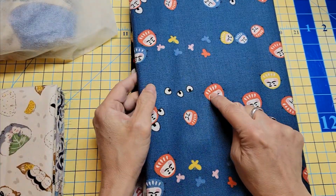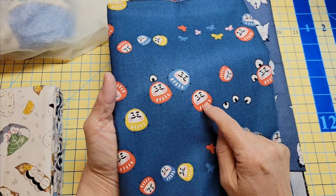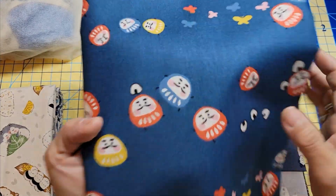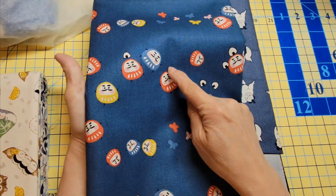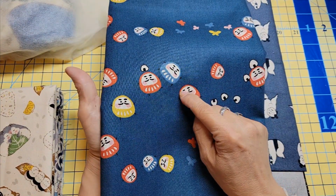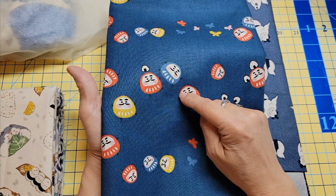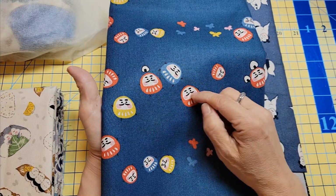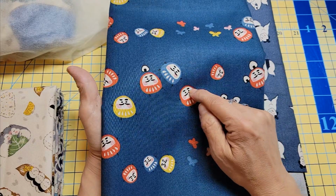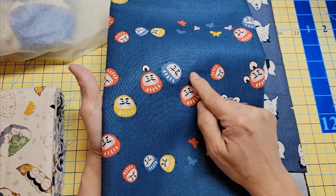I forget the name of this guy, but I love him. I got a t-shirt with him on it. You'll see these all over Japan. From my understanding, they come without their eyes, and you're supposed to paint them. I don't know if you paint the left eye first. Let's just say it's the right eye. You paint the right eye and make a wish. And when that wish comes true, then you paint the other eye and then you burn it.